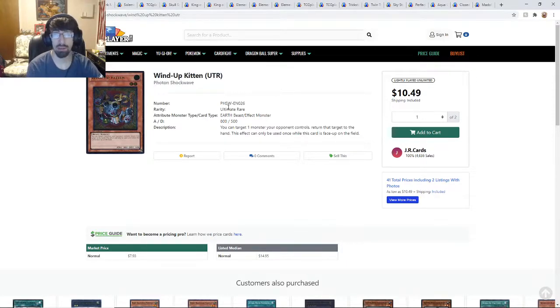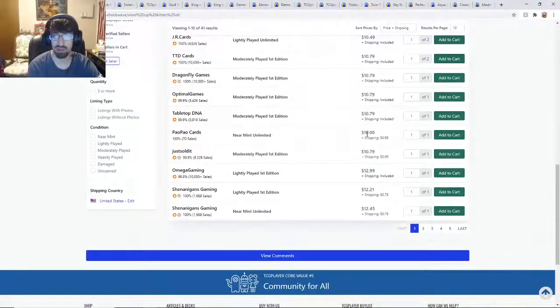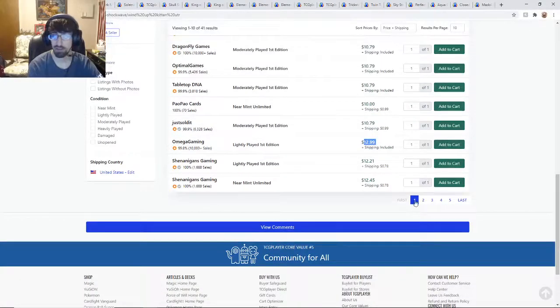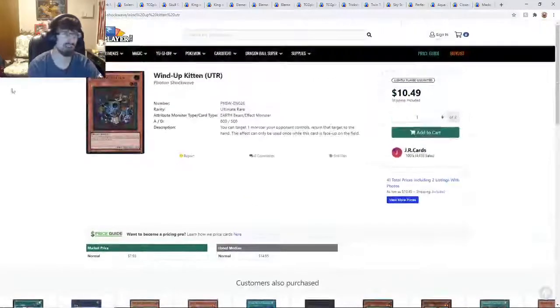So, Ultimate Rare Wind-Up Kitten coming out of Photon Shockwave. Someone asked me why this was going up. You could get near mints for 10 bucks, lightly played for 13, but a near mint's going to run you about 15. I have these for my own personal Wind-Up deck.